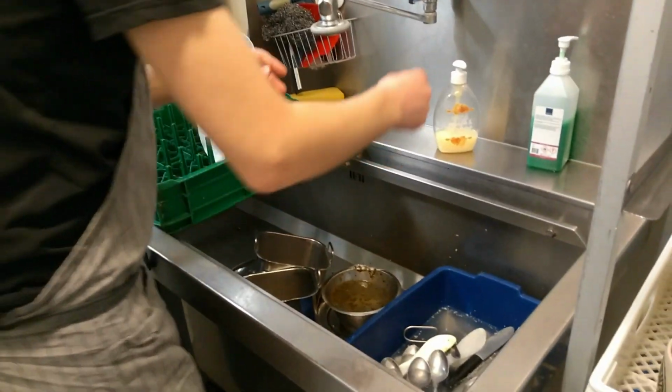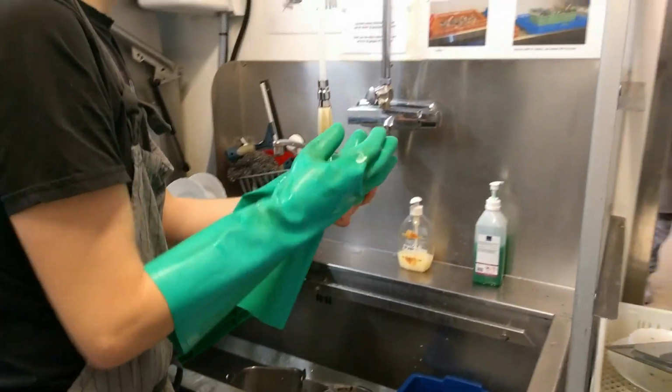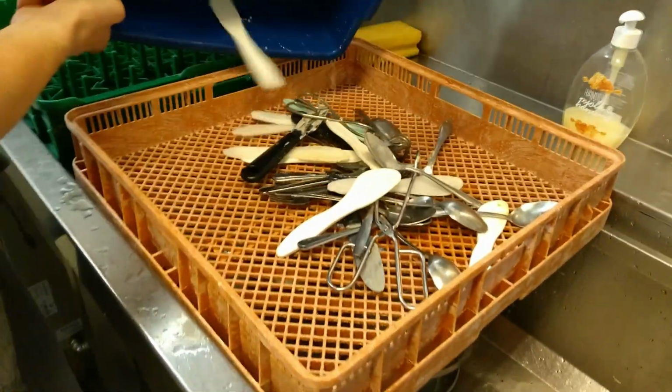Very important. Wash your hands every time you change from handling dirty dishes to handling clean dishes. This should be done even if you use gloves. The baskets with pins are for plates, the baskets with big holes are for cups, and the baskets with small holes are for cutlery only.